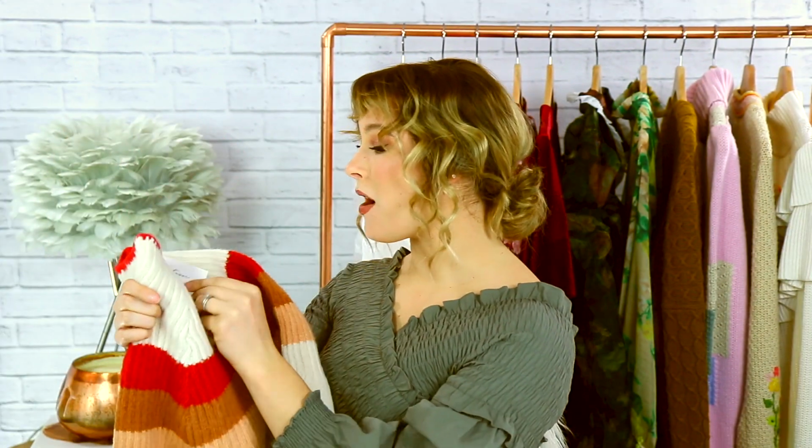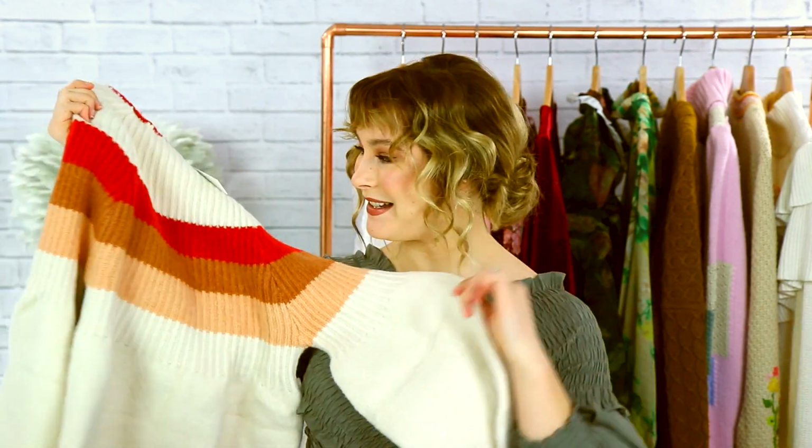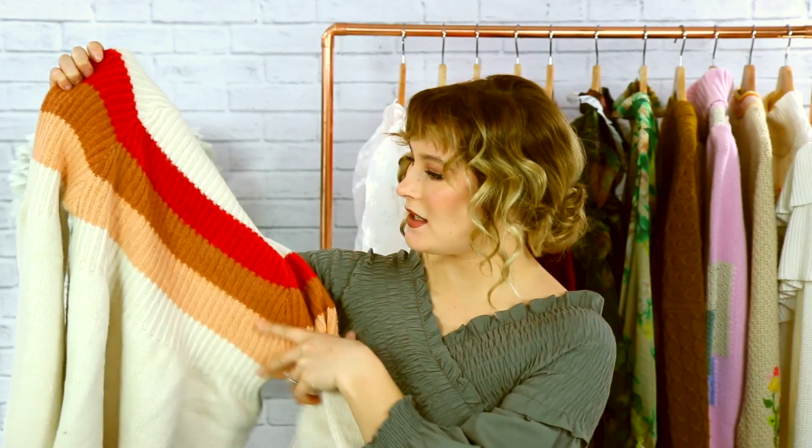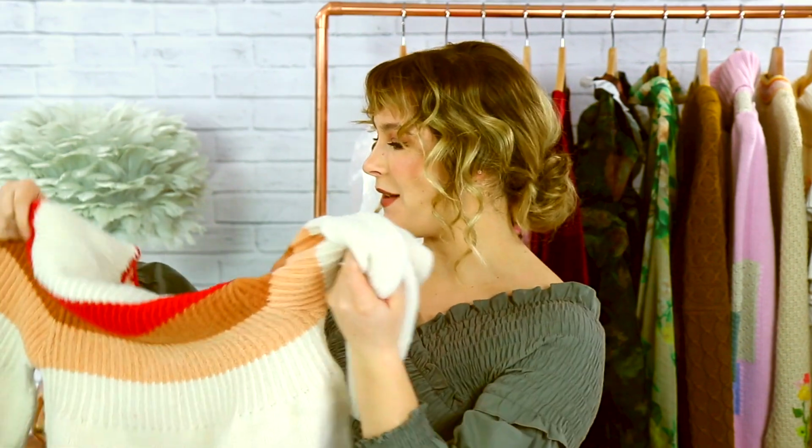Okay, so this is from All in Favor. It's a sweater, balloon sleeve, of course, and it is $59. It seems like it's going to be fitted on the top and then kind of flare out a little bit at the waist, so almost a smock top feel. Let me go try it on.